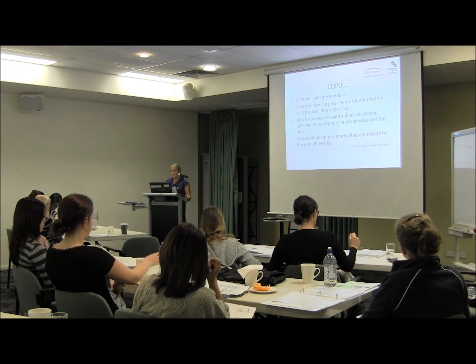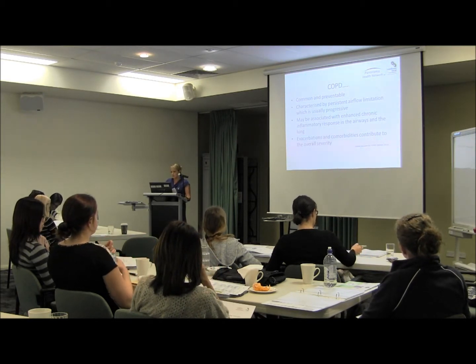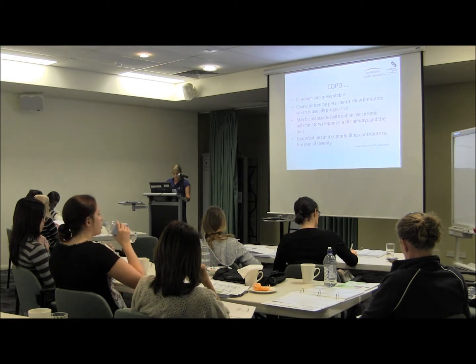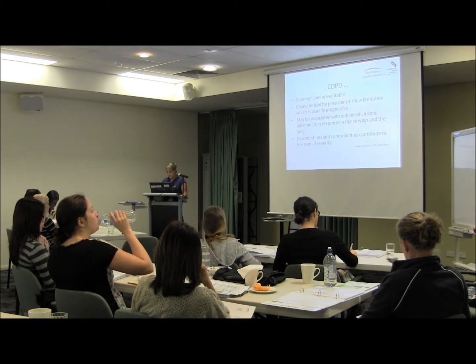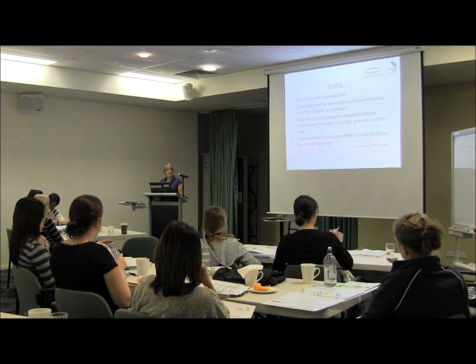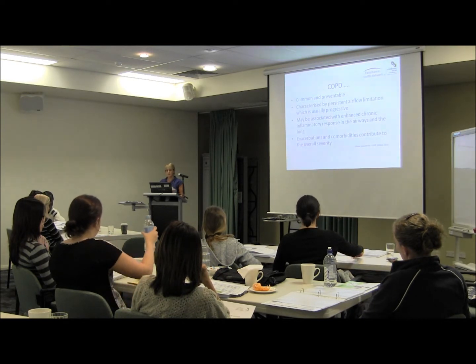It can be associated with enhanced chronic inflammatory response in the airways and the lung, and exacerbations and comorbidities contribute to the overall severity. So frequency of exacerbation has an impact on disease progression, and that can lead to further decline in function. A very large part of COPD is a systemic component as well. It's not just about lungs.